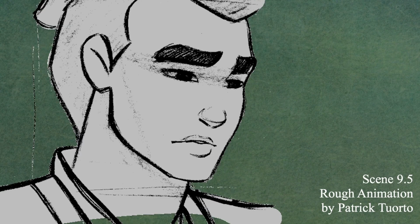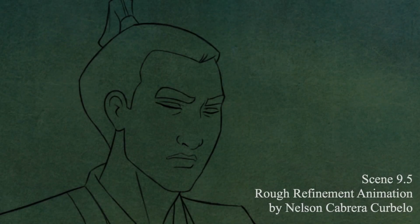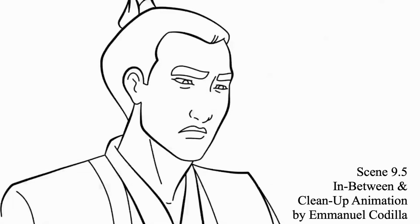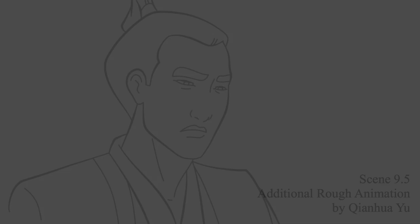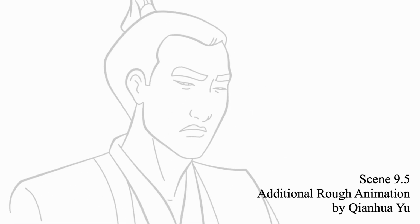In scene 9.5, we had the same lineup of artists, with Patrick's original rough animation from Disney, Nell's adjustments, Iman's cleanup, and Winry's painting. But after that, we decided we wanted to have some additional performance alterations. We are having another of our artists, Qinhua Yu, add some additional frames to the end of the scene to better connect with the next shot.